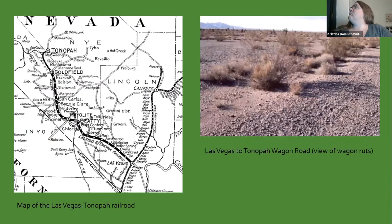So there's a railroad that ran through Tonopah, the Las Vegas Tonopah Railroad. And there's also a Tonopah to Bullfrog, I believe. There's a map of where the railroad came through, and part of the wagon trail road now. You can still see the ruts of the wagons where the plants are at. The monument today.